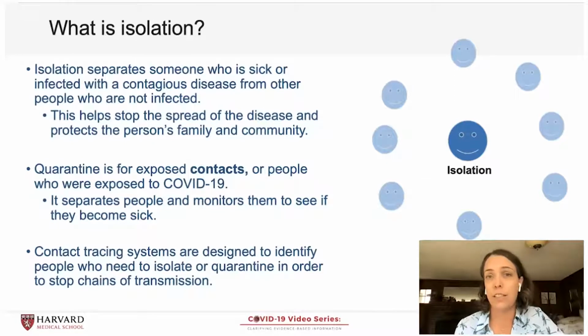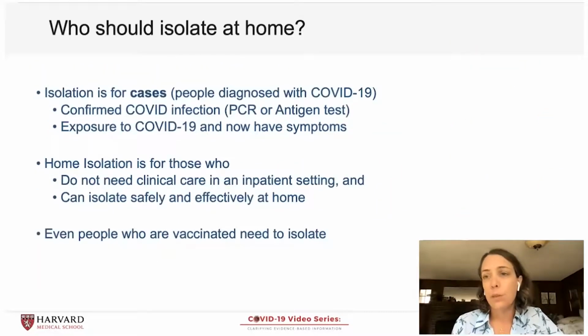So contact tracing systems are really set up to identify people who need isolation or who are infected with COVID to protect our communities. So people who are eligible and who should isolate at home, first, isolation is for cases or people diagnosed with COVID-19. So that's really people with a confirmed COVID-19 infection based on a PCR or an antigen test. Or it would also apply to people who've been exposed to COVID-19 and now have symptoms, because we would presume that they actually have COVID-19.